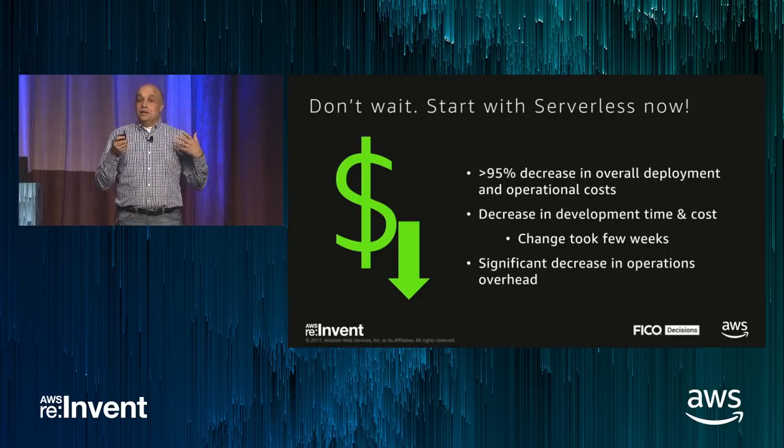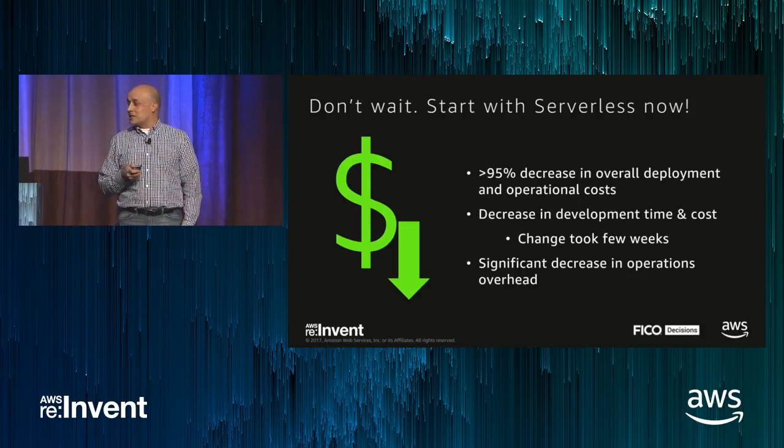So if I'm going to leave you with one thought, for those of you who are thinking about maybe doing serverless or not, just dive in. It was phenomenal for our developers. It fundamentally just unchained them from constraints.